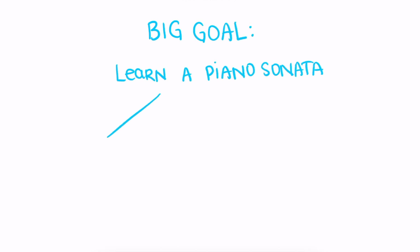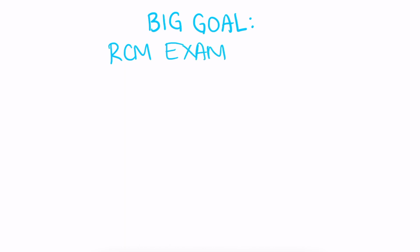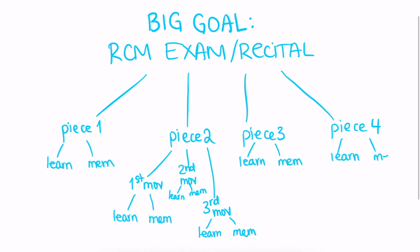And an example of this would be if your big goal is to learn a piece with multiple movements in it, you could break that down into the separate movements. And within those separate movements, you could do learn and memorize if memorizing is a thing you do separately. And another example could be if you're planning to do an RCM exam or a recital that requires multiple pieces to be performed. Each one of those pieces could be a separate goal, and each one of those pieces could have multiple movements in them, etc., etc. So just try to break it down into smaller chunks so they're easier to plan and organize.